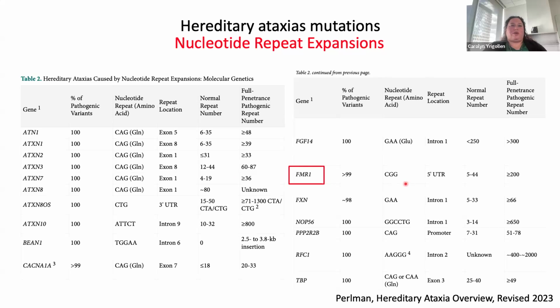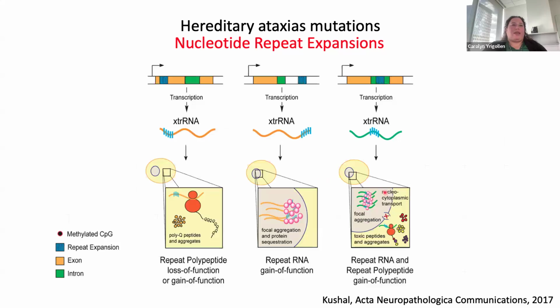And you also have GAA repeats. You have repeats longer than trinucleotide repeats. And these repetitive sequences are unique in that, unlike mutations that are sometimes a single base pair and often cause dysfunction of the protein, so it no longer functions like it normally would, and we call that a loss of function mutation.